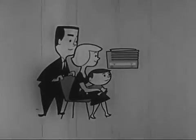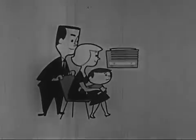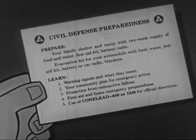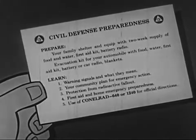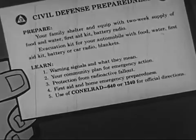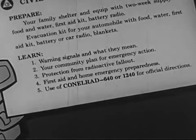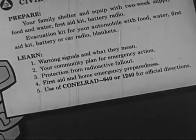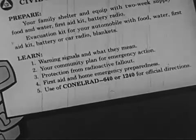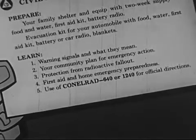Right now, today, before there is an alert, take time to learn the Civil Defense 5 steps to safety. Learn warning signals and what they mean. Learn your community plan for emergency action. Learn protection from radioactive fallout. Learn first aid and home emergency preparedness steps. And learn how to use Conelrad 640 or 1240 on the AM dial for official directions.